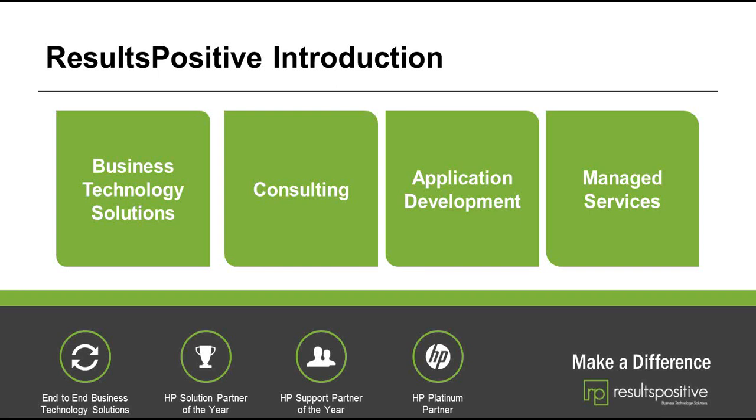So in terms of Results Positive, we really focus on business technology solutions and cover the different domains across IT, which we'll highlight here shortly. We do provide consulting services anywhere from upfront strategy and assessments all the way through to implementations and training. We also provide application development. So this is building custom web apps, custom mobile apps. It's also building solutions to augment and to take advantage of HP's software. And we also provide managed services for customers that are looking for SaaS or looking for an ability to have an ongoing service in support of their software investments.